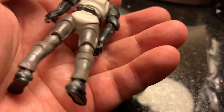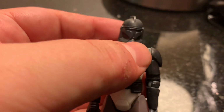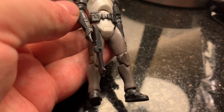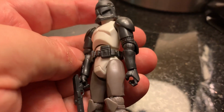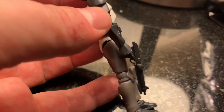And from what I was told, this particular clone trooper, the Mark I, the Phase 1 trooper, there's only about 15 of these prototypes that exist in the world. So I thought this was kind of a cool thing.